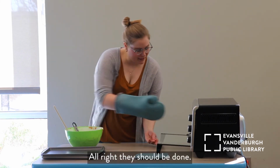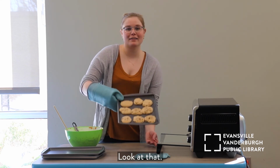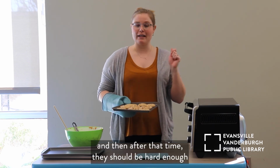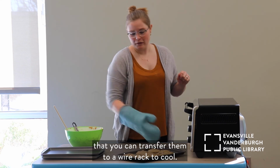Alright, they should be done. Look at that. Beautiful cookies. So you want to let them cool on the cookie sheet for about 2 minutes, and then after that time, they should be hardened enough that you can transfer to the wire rack to cool.